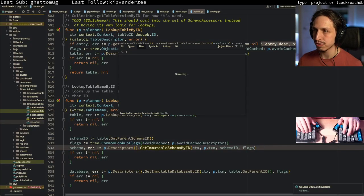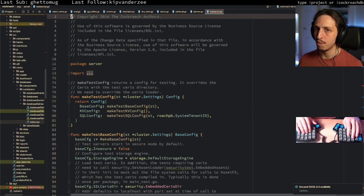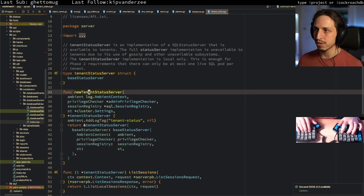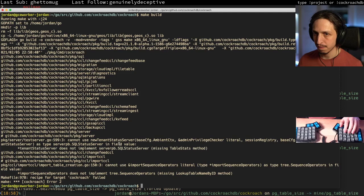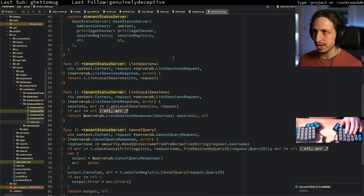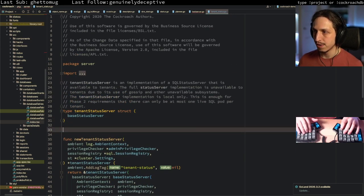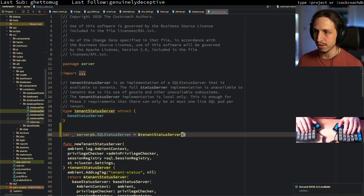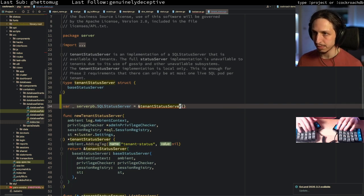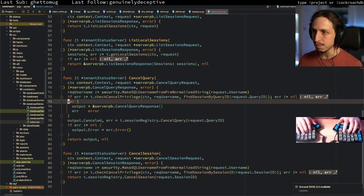So let's see, testserver.go, huh? Testserver.go. Okay, so this tenant status server does not implement it. It'd be kind of nice if this, I mean, how come this doesn't just have a type assertion, right? Normally we say something like var _ serverpb.StatusServer = tenantStatusServer. And that way you could type assert. It'll be obvious when you're editing this file that we don't implement the right method. So I'll fix that.